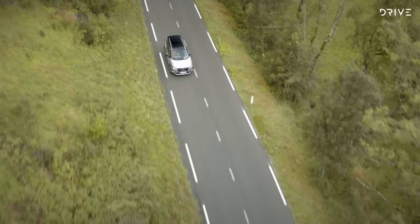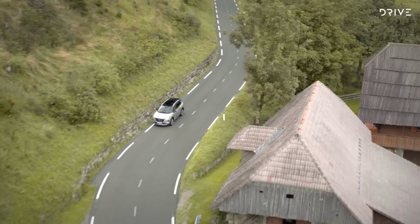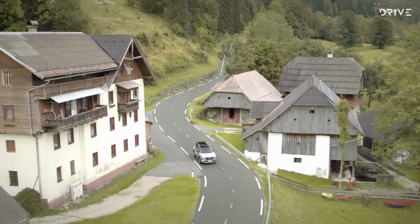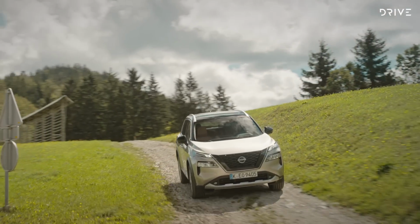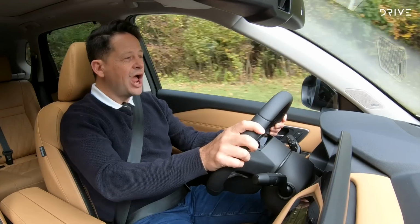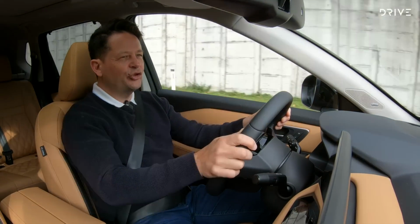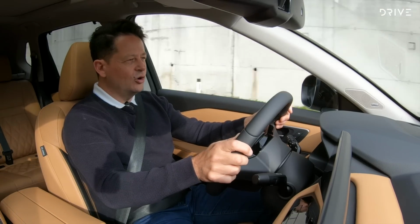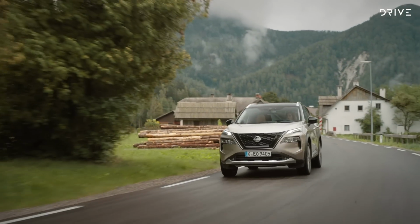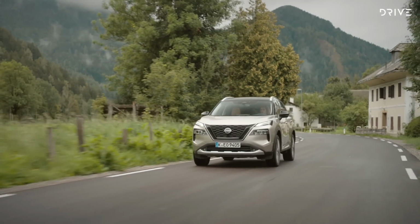How that translates into the real world is that you get 0 to 100 in 7.0 seconds if you're at the stoplight Grand Prix. In everyday driving, this car has more than enough power to do what you need to do. It's also worth bearing in mind, this car weighs a not inconsiderable 1,911 kilos. That's some 235 kilos more than the non-hybrid version. So the fact that it has this performance and a claimed fuel efficiency of 6.1 litres per 100, that's pretty decent.